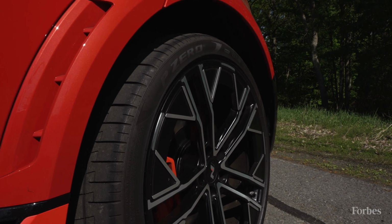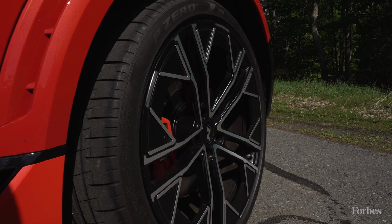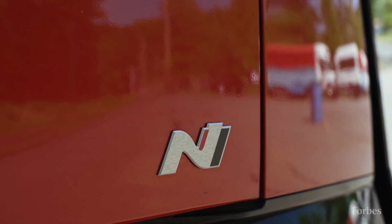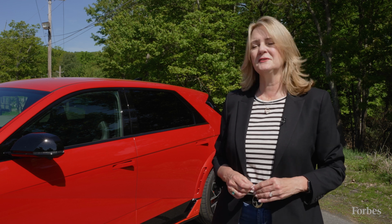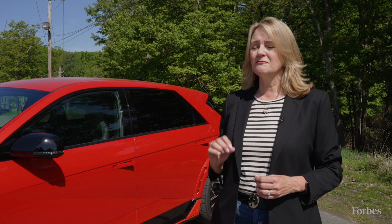N stands for Namyang, which is where Hyundai's proving ground is in Korea. But in this instance, it also stands for Nürburgring, which is where they tested this performance car. It delivers 601 horsepower, 641 when you put it in boost mode, and 545 pound-feet of torque. But more than that, it is tuned for racing.